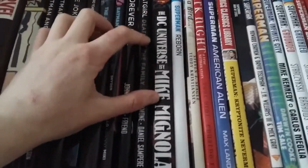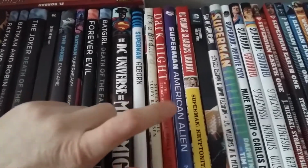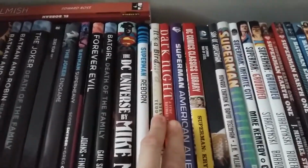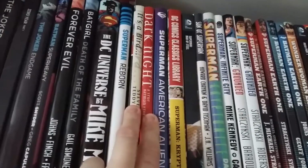DC Universe by Mike Mignola, the Superman Reborn story. I rather enjoyed this. I thought it could be better, but it was still pretty good. It's a bird. I adore these two, because they are not so much stories with superheroes, but stories about superheroes and how they impacted the writer.